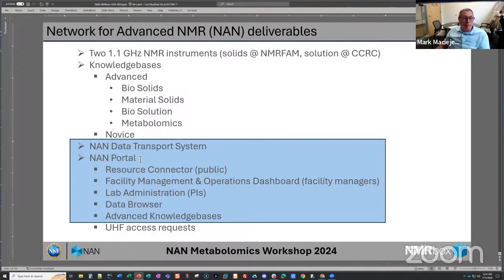I'm also going to describe the NAN Portal, which is basically a web resource with multiple components. It has a resource connector, which I'll show you. It has facility management and operations dashboards, which I'm not going to show you, though I'll talk a little bit about them. Lab administration, again, I'm not going to show you. I'm going to stick with the parts of NAN that a user would see, but I'll talk about it.